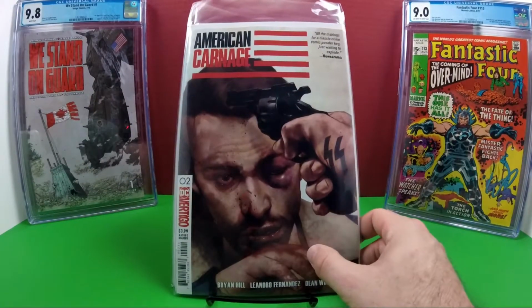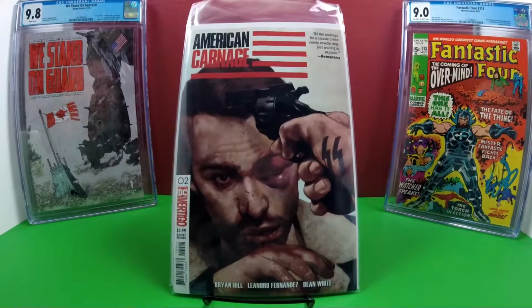DC Vertigo, American Carnage. I read issue 1. I really enjoyed it. Essentially, it's got a lot to do with the FBI, the Klan. Basically, I'm not giving anything away here, I don't think, but in the first issue, this gentleman gets recruited by an agent to infiltrate the Klan. He's actually half black, African American or black, but he looks white. So it's an ironic twist there that he's gonna infiltrate. So we'll see how that one goes. Interesting story. It's been done probably to death, but we'll see if they can do anything different with it.